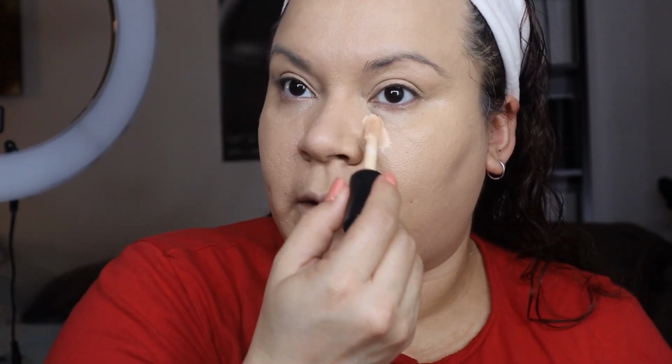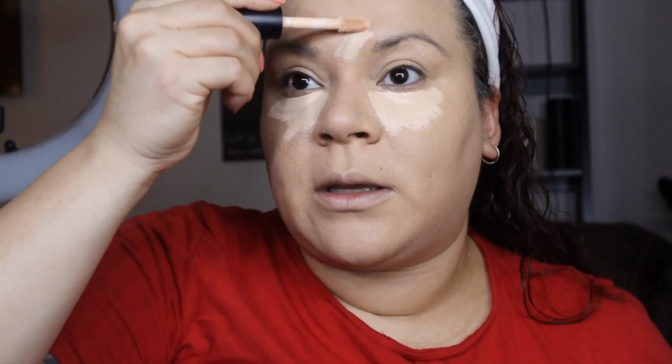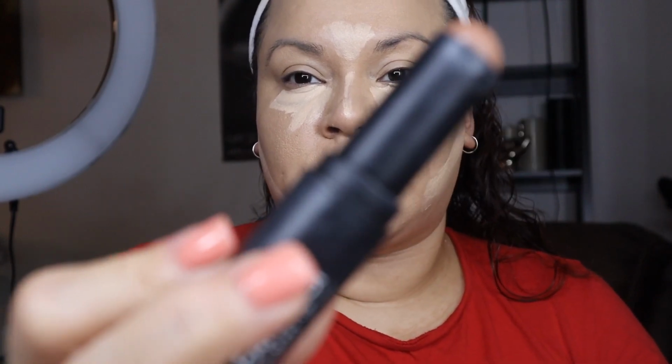This is in the shade Light Sand. I love me an e.l.f. Camel Concealer. It is super high coverage and it is also a matte finish. So if you do have dry skin, if you do want to use this, I would just hydrate really, really good. So I'm going to use the Farmasi contour stick. It is a cream contour, and let's apply that on my normal areas.